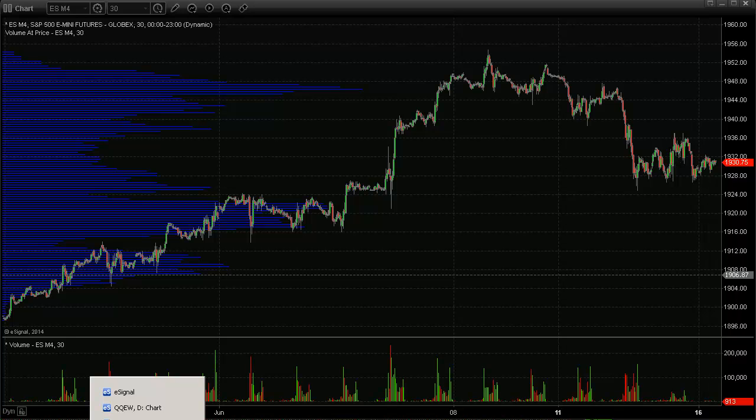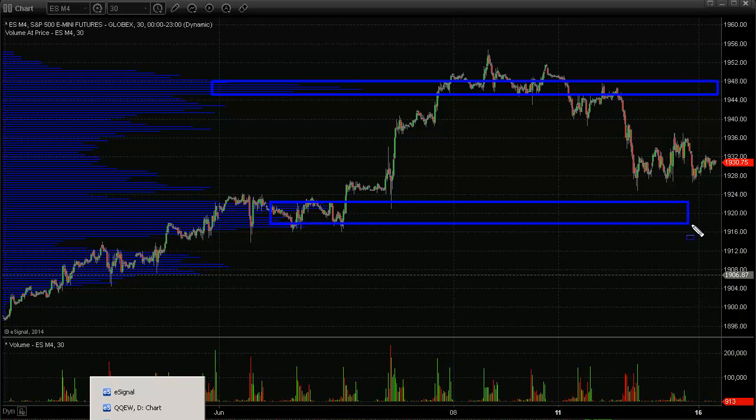Just looking at the volume by price, you can see we had a high volume level up here of resistance that will now be a level to contend with if price does rally back up, somewhere around the 1947, 1946 area. And then we've got this high volume area. We've got two levels here. High volume support zone down here where if it does dip down to those levels, we'll likely see some type of bounce. We did come close to that. That could count as a bounce, and we could be forming a little bit of a basing pattern.